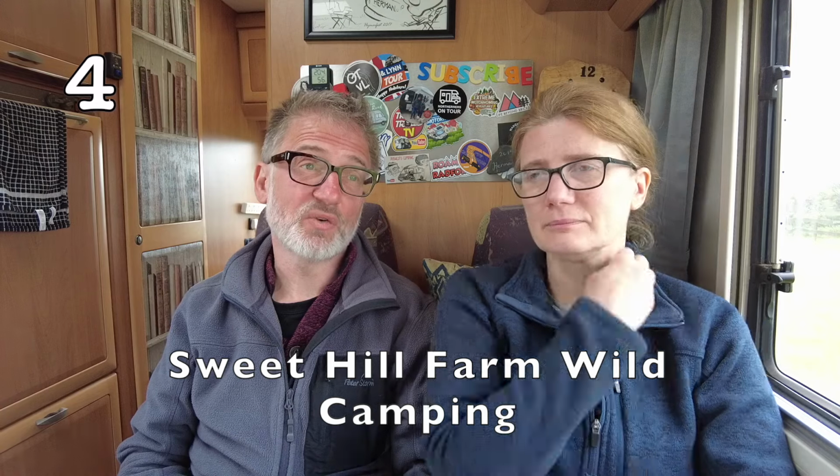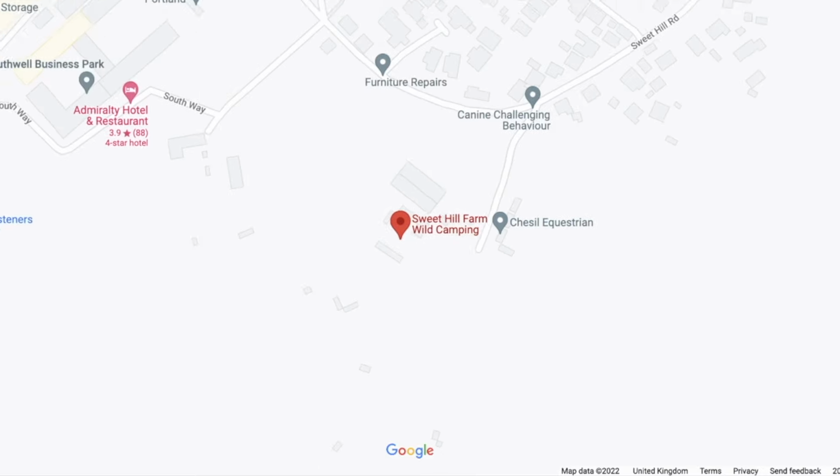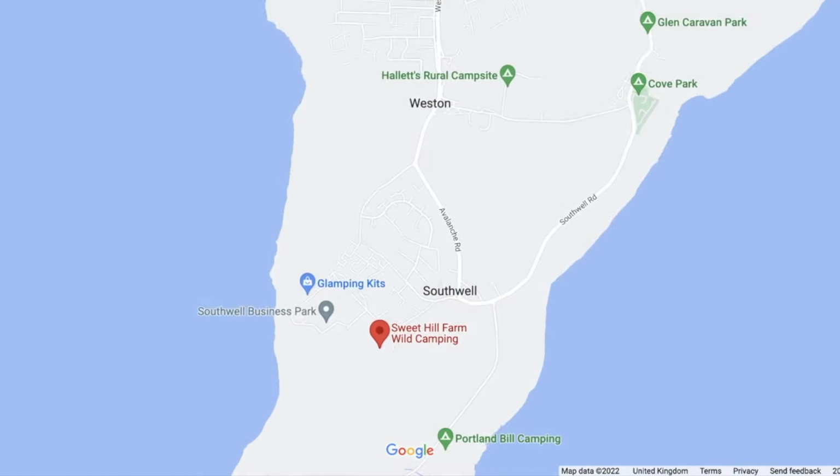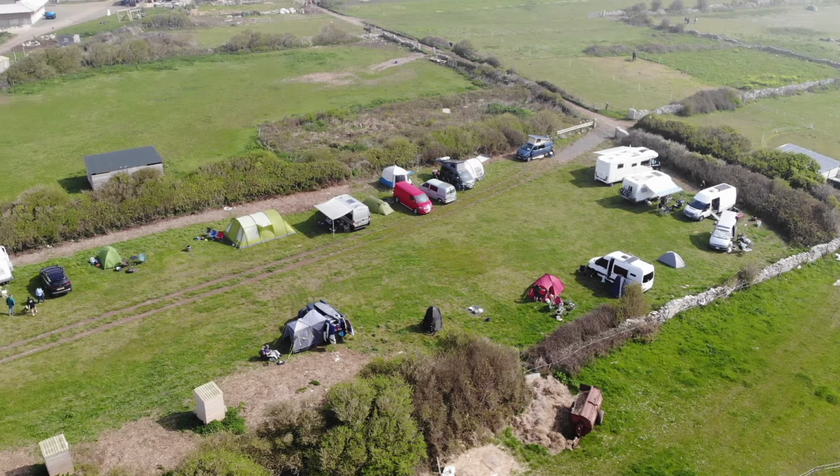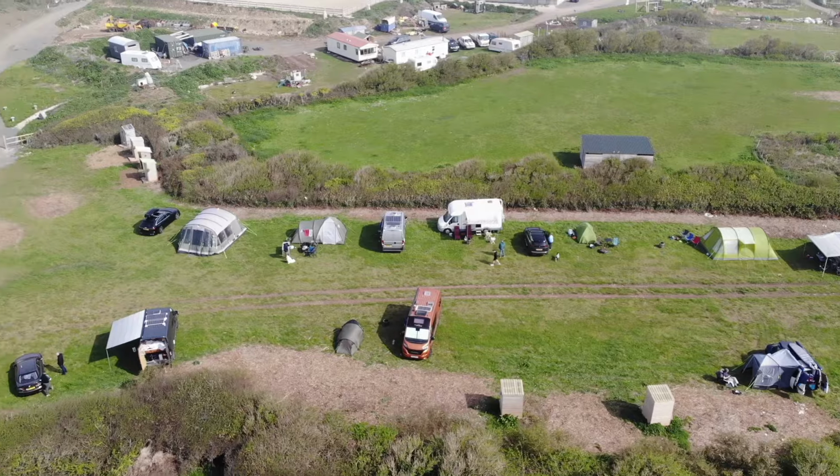We're getting back to England again now. And the one we went to a couple of weeks ago. Yes. In Dorset, Portland Bill. Yeah, right on the Portland island there is Sweet Hill Farm. Now, we like that one because of the view, and it's not much of a view, to be honest. You see the lighthouse, Portland Bill, and there's some of the sea, but you're quite high and it's a 10-minute walk to the coast.